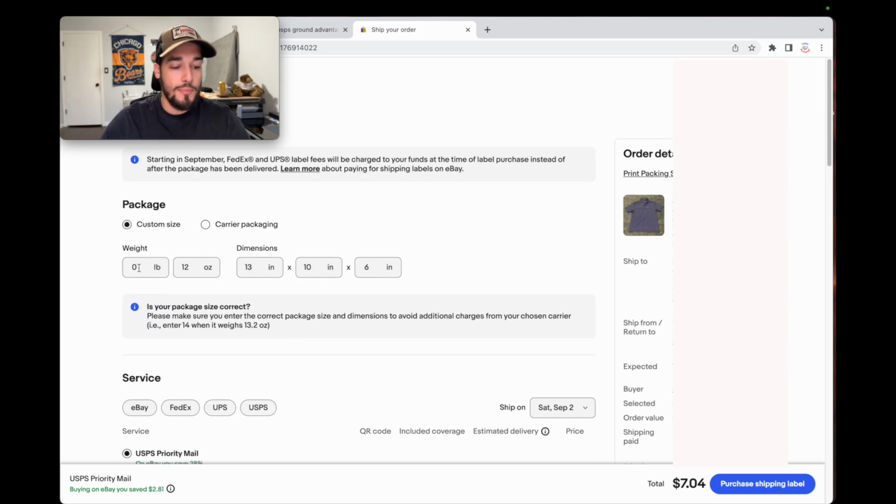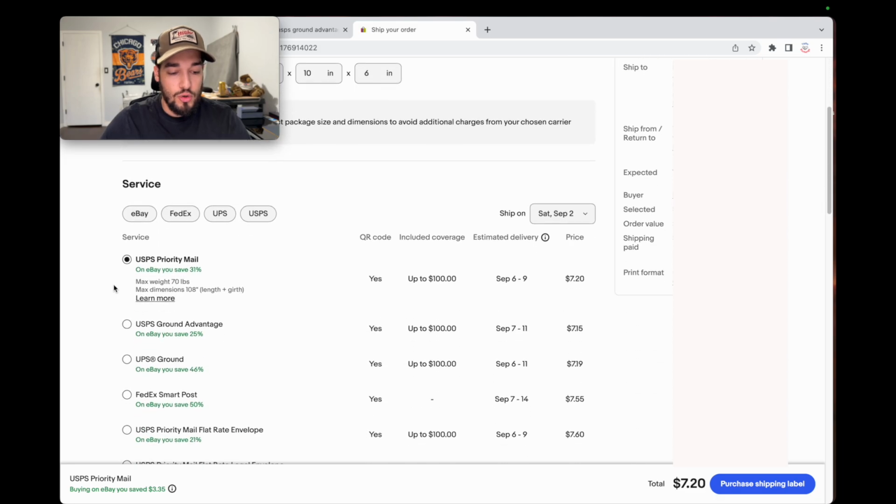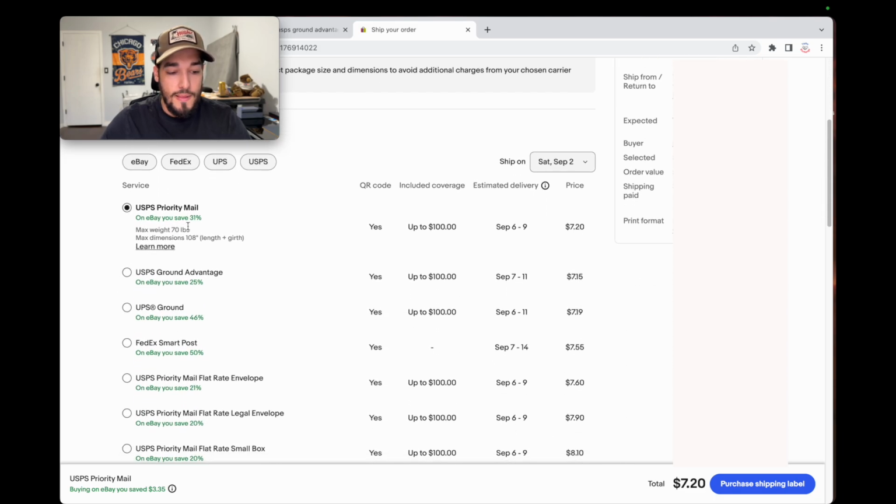So let's scroll back up, and let's just say this item was 1 pound, 12 ounces, and it had the same dimensions. When we scroll down and look at the rates, we see Priority Mail, $7.20. USPS Ground Advantage, $7.15. This is going in Texas, so it's not going to get there any faster than this is. They're probably going to go on the same trucks. If it was in New York, like I said, this would be faster. Then we have here USPS Ground 19 cents, like I'd said before, 1 penny less than Priority.